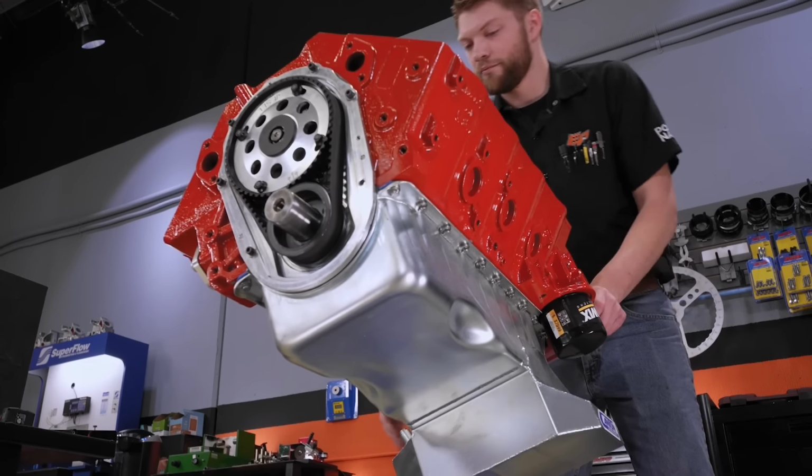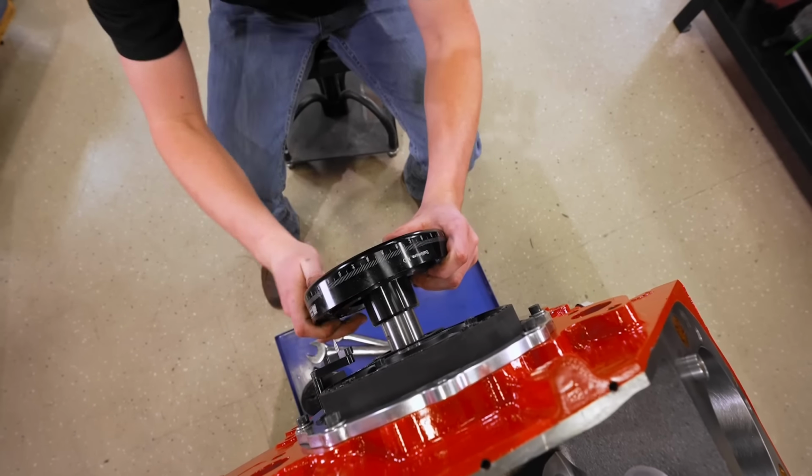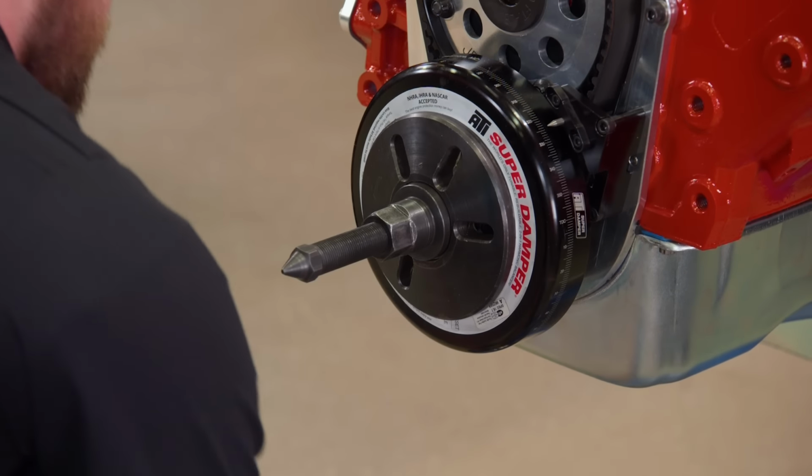After flipping the block over, we can reinstall the timing pointer and then press on the ATI damper. Do not hammer the dampers on. Use a correct damper installation tool like this one to make sure you don't damage it.